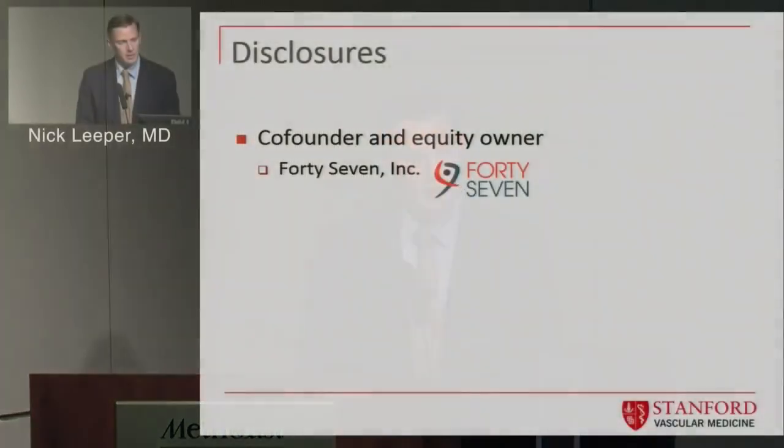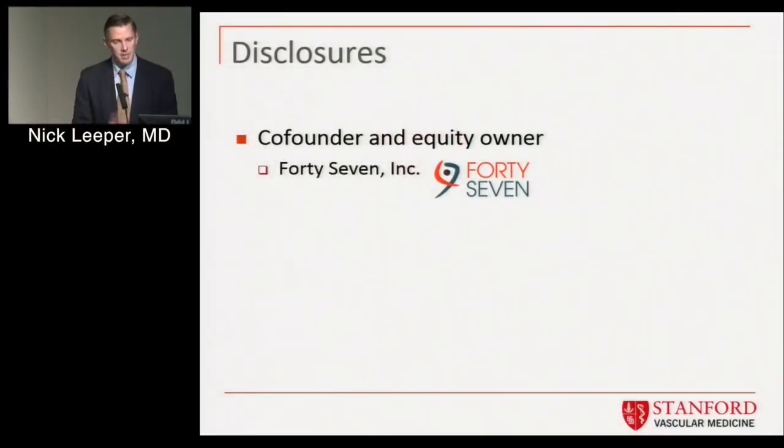We have licensed some intellectual property to a company known as 47 Inc., which is an oncology company but does have some relevance to what we'll talk about today.